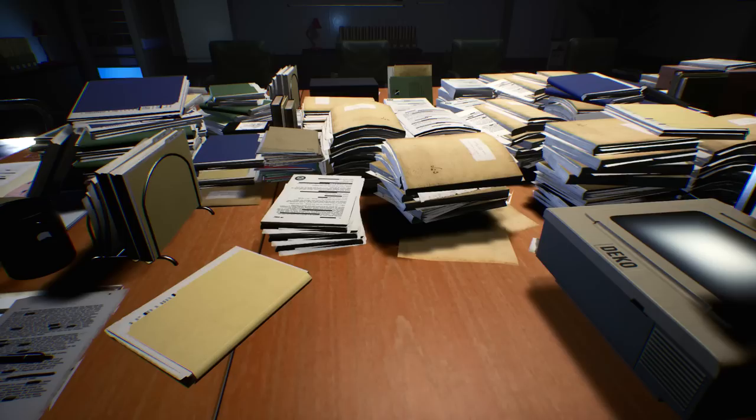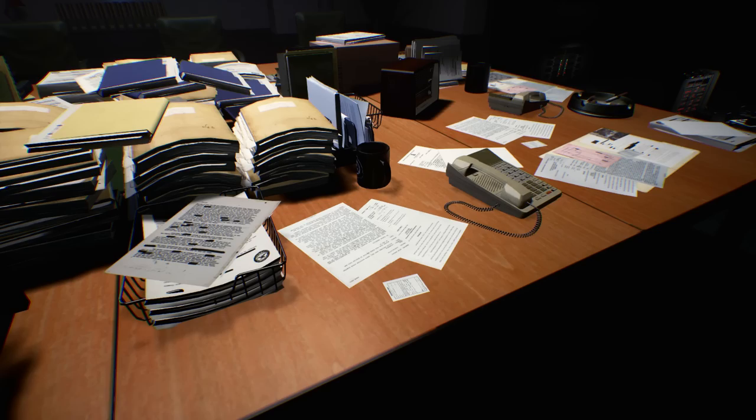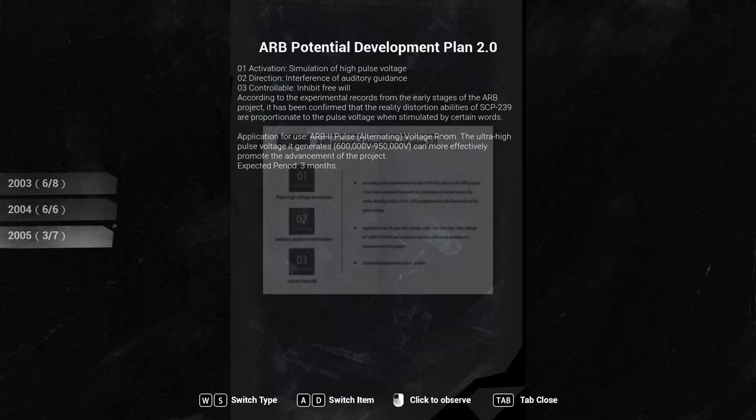Okay. Sean's reinstatement. There you go. After deliberation, the O5 Council has decided to reinstate Dr. Sean Pierce. Just as he wanted. Okay. Something back here as well? Alright. So, the activation, direction, and controllable details here. Wow, the ultra-high pulse voltage it generates. It's 600,000 volts to nearly a million volts. 950,000 volts. Apparently, they can more effectively promote the advancement of the project. The expected period is 3 months, so she's going to get put through even more pain and experimentation. Poor kid. Poor kid. Right, okay.